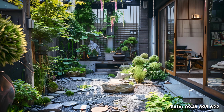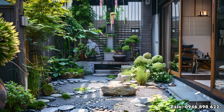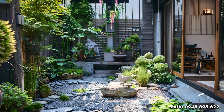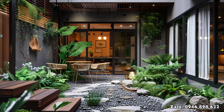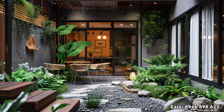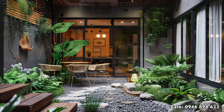With a sprinkle of creativity and a dash of ingenuity, even the smallest of spaces can be transformed into a haven of beauty and serenity. So go ahead, let your imagination run wild and embark on the journey of transforming your small house into a space that truly reflects your personality and brings you joy.